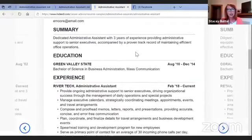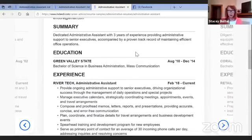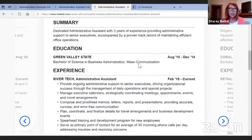Okay. Education, let's talk a little bit about education. They were asking for an associate's degree or technical school or whatever. You put your education right there. This one has a Bachelor of Science. Now let's talk about the dates. You don't have to put the dates on your education if you're not really willing to have someone know how old you are, which is fine. You don't have to put the dates that you graduated. You could just put, I got my bachelor's, there you go. And you don't even have to put your GPA unless otherwise specified by the job description, but you don't see that a whole lot.